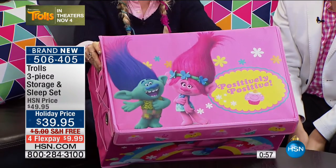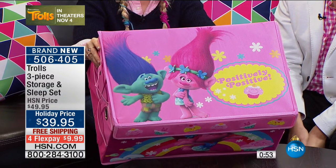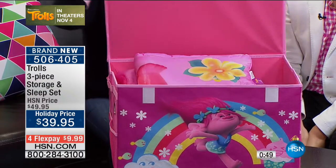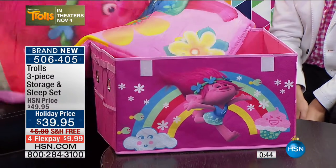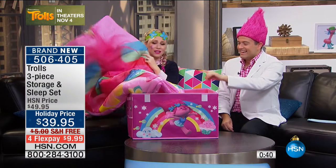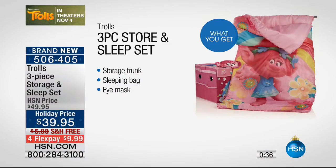But how cute is this? This will bring smiles to their faces, especially after November 4th, when they see the film. And then they can reuse this over and over and over again when they go to their friends' houses. They're gonna be the coolest kid at the party with this sleepover set: the sleeping bag, the storage box, and of course the eye mask.